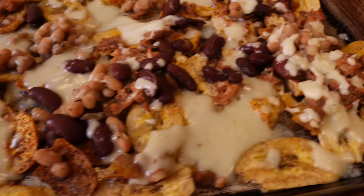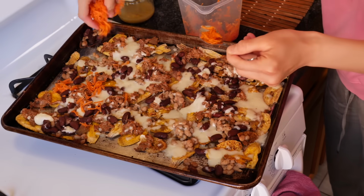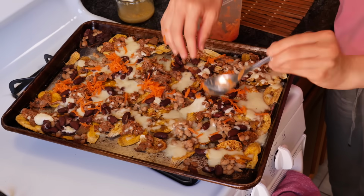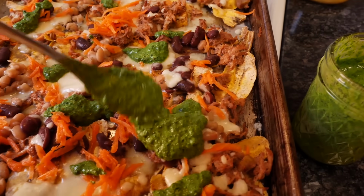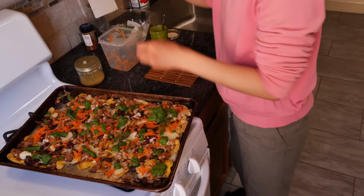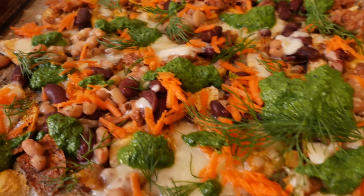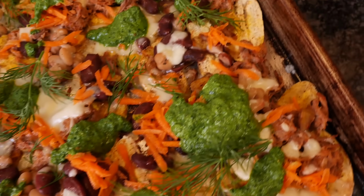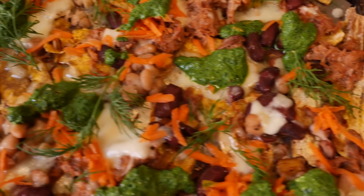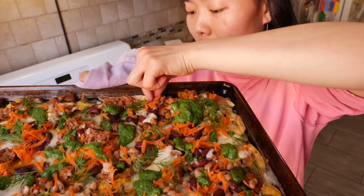Our cheese is barely melted, but we're gonna say that's fine. I'm gonna sprinkle on some of these carrots. We might go on with some spinach ricotta mixture from before. And wouldn't you know it, I still have some dill, so maybe that can go on for color. Well, it certainly smells good. But does it taste good?